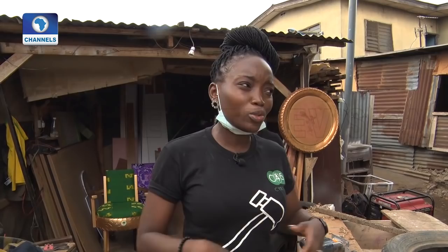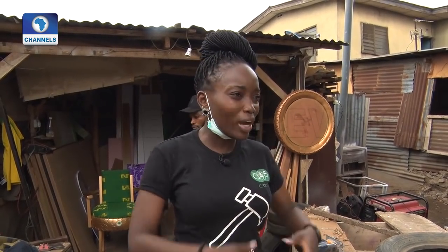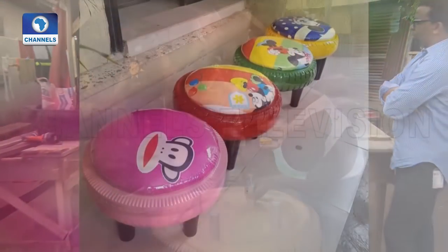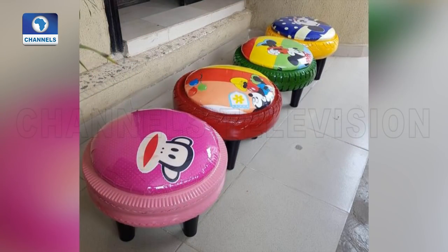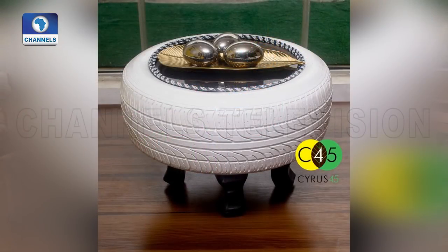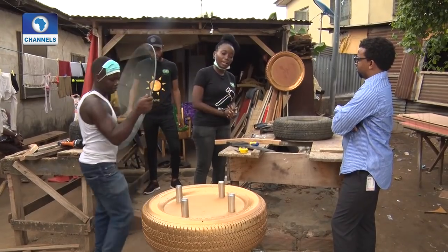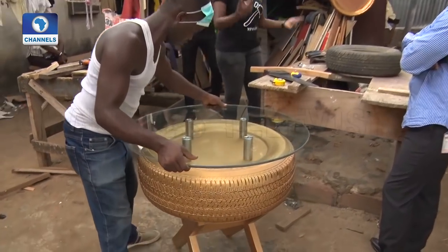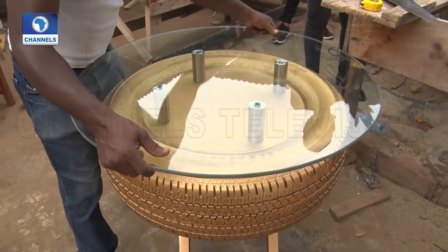And then I thought, okay, tires are round. What can I do with a tire? The first thing that came to my mind was a table. If I put legs under the tire, you can make a table. So I called my family carpenter then. I'm like, I have this idea. What do you think? Can you bring it to life? And he was like, okay, let me try. And he made the first table, and that was it.